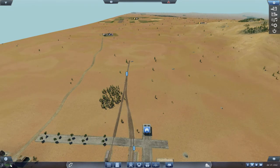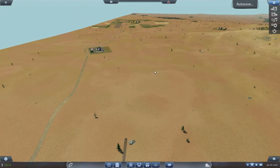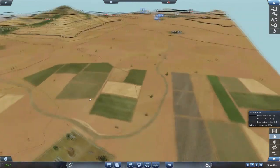We've just moved into January, so we've paid a monumental 50 grand interest on our loan, but that's good because it means we've got a whole 12 months to borrow more money and hopefully pay some of it back again. But as I said, our first move will be over towards Ventura.